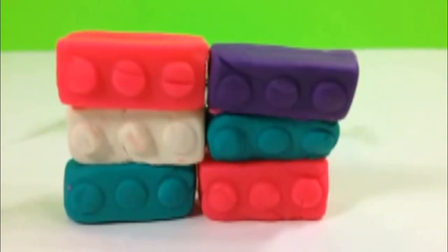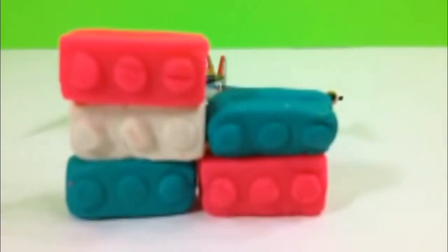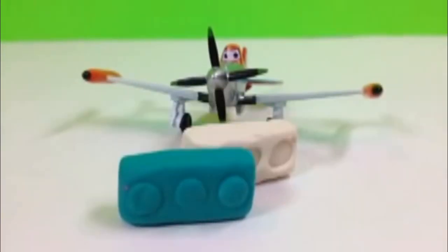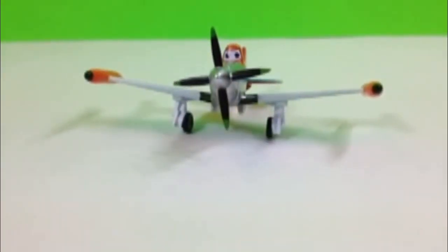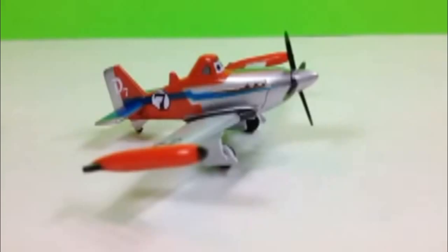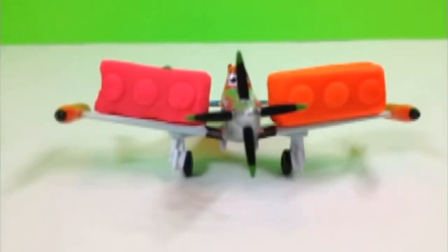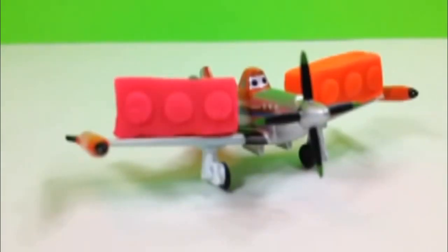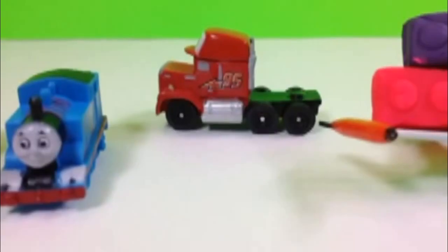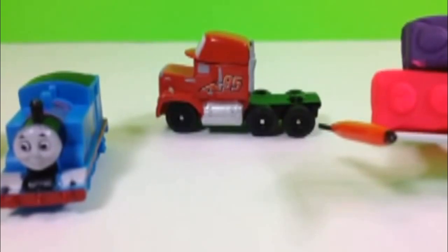Here comes the big surprise. And it is Dusty of Disney Planes. Dusty is the protagonist of Disney Planes. You can see on Dusty's wings we have Play-Doh bricks. Trying to put more. Let's see how many bricks can Mack carry.